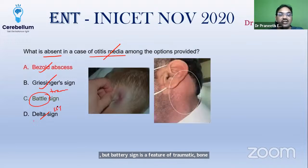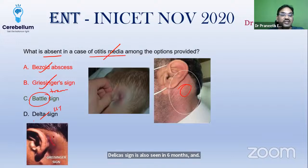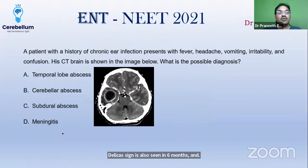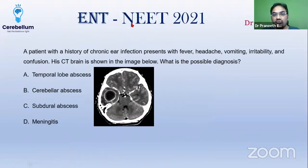So this is Battle sign. And you see this is a Bezold abscess here. And this is a Griesinger sign. And this is the delta sign, on CT or MRI, the triangle sign. Clear? Any doubts? Fine, so everyone is following?